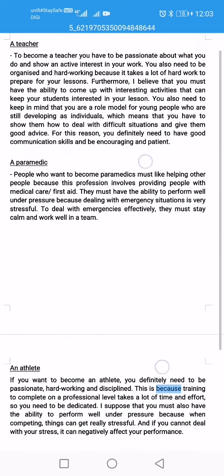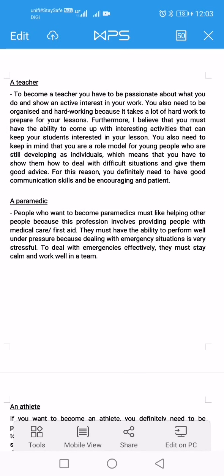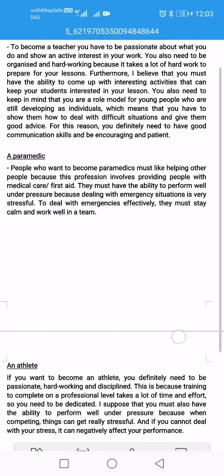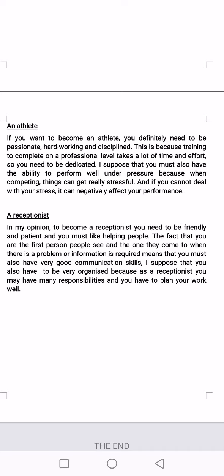You can pause the video. For this first part, you can pause the video and copy everything. I count until 5. 1, 2, 3, 4, 5. Okay, the next part, this one. You can pause the video as well and I'll count until 5. 1, 2, 3, 4, 5.